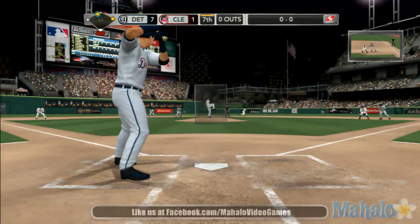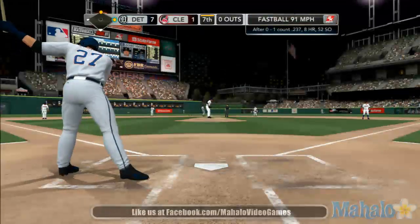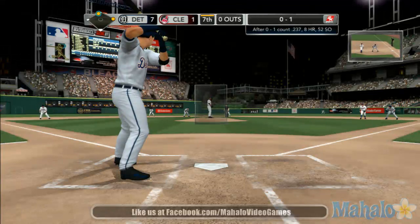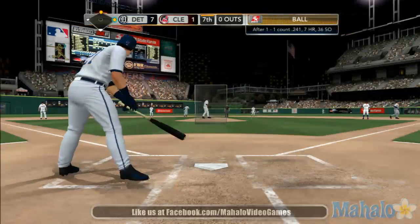And Santana sets up his target. In there for a strike. Unless you stay back and really think about going the other way, you've got no chance of hitting that four-seamer down and away. The pitch. And that misses for a ball.